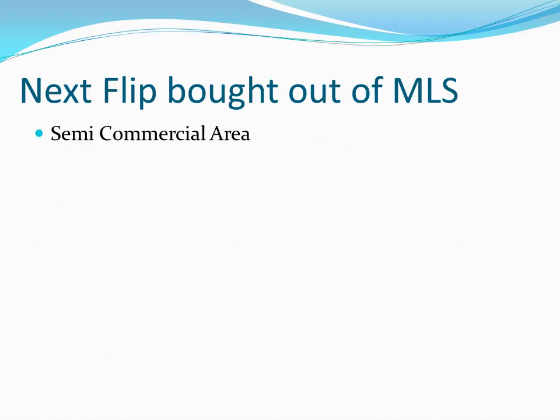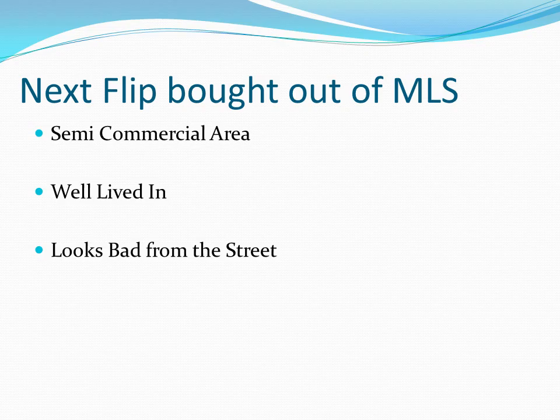Okay, so this one out of the MLS is in, I'll call it, a semi-commercial area. There's actually a retail store of some kind to the left. There's a car wash across the street. It's a semi-busy street, that kind of stuff. I call it well lived in. It's been, I'll call it, abused for quite some time throughout, as you'll see in the pictures. It looks pretty bad from the street, so I can imagine lots of people saw it in the MLS.